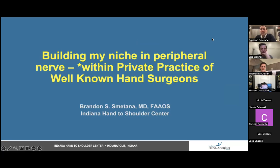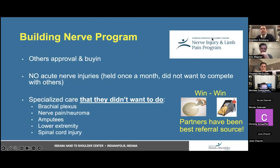One of the challenges we faced was building this niche within a private practice of well-known hand surgeons. It's like Eric saying, "Hey, I want to be the scaphoid guy," or vice versa. So we were trying to do this in a delicate way, where others are also experts in this field. For us, we had to get approvals and buy-in. Part of this is generating a win-win scenario. And this really does apply to any negotiation.